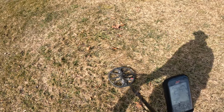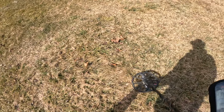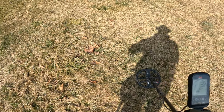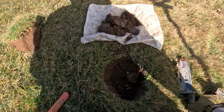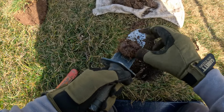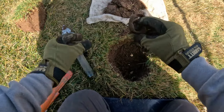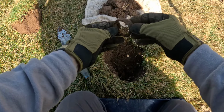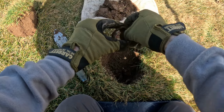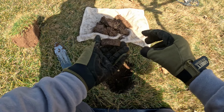Got a nice high tone right there, 27, 28. I'm gonna give that a dig. Oh, that ground's hard. I'll see you after I have that out. Got my first find here. Something big, something metal-y. It's round. I can't quite make that out. Top to a pipe or something. See you at my next one.